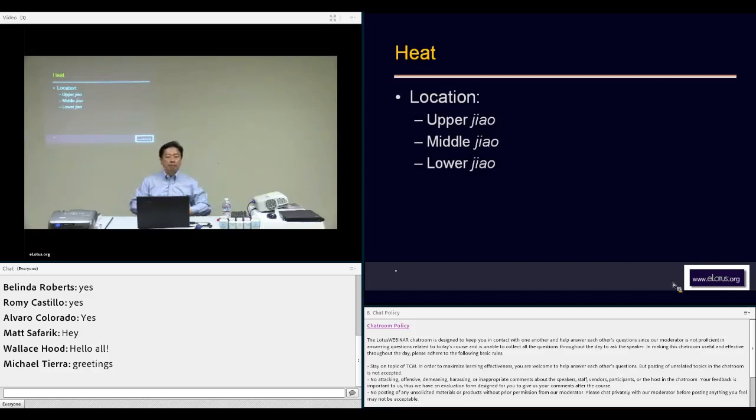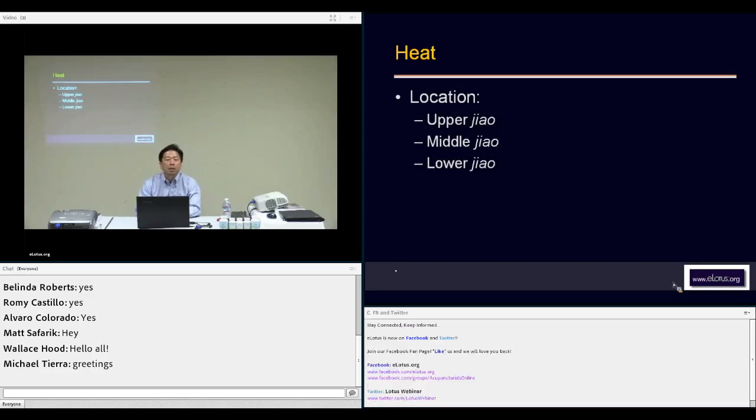Middle jiao is mainly the stomach, the spleen, the intestines, the liver, the gallbladder. So if there is any type of heat manifestation in those areas or organs, it's generally going to be described as heat in the middle jiao. And then the lower jiao generally describes the bladder, the large intestine, the genitourinary system. So if the patient has heat in the lower jiao, it may be something along the line of urinary tract infection, maybe cystitis, maybe constipation, things along that line. So this is going from upper to middle and to lower jiao.